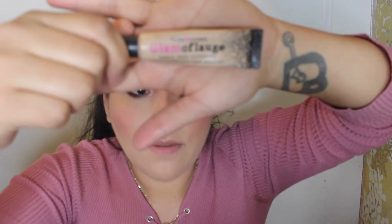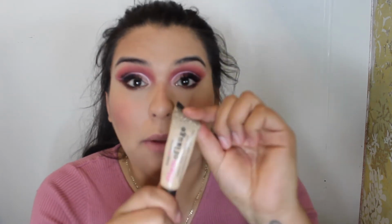So this concealer is an oldie but goodie. I love the Glamouflage by Hard Candy. This is known to cover tattoos, to cover beauty marks. It is a really good concealer. It is so thick and it will definitely cover any dark marks you have. They sell this at Walmart and it's about like $5.